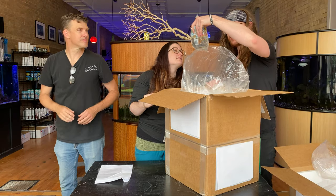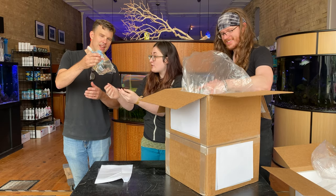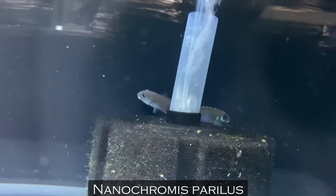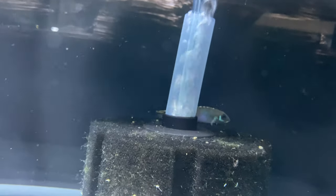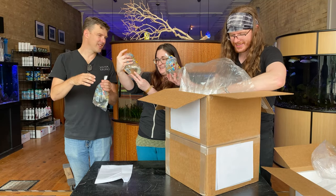I know who this is for. Ooh, wow. What is it? That's Nanochromis parilus. Another big one. Nanochromis don't usually come in big enough to need to be individually bagged. So this is really exciting. There should be six.